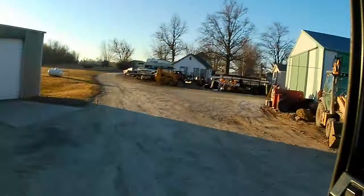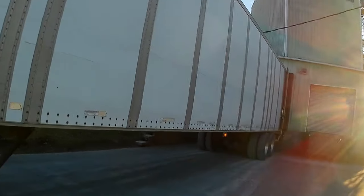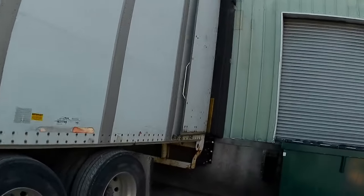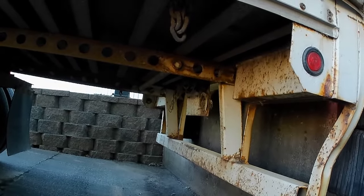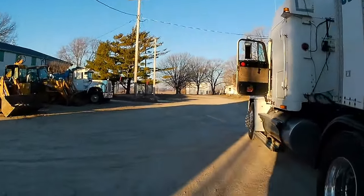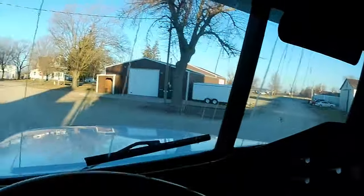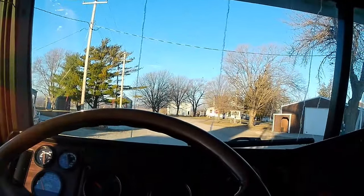Let's go check. This side is good. That should work. That should do the trick. I'm gonna pop inside, I think. Make sure they have my number, and we're all good to go there. And let's see if we can get loaded.